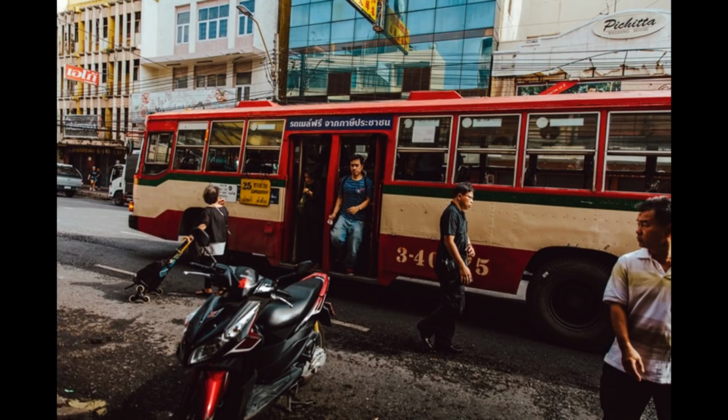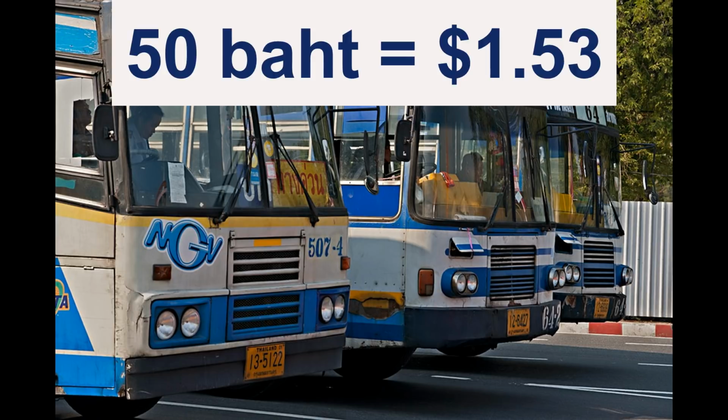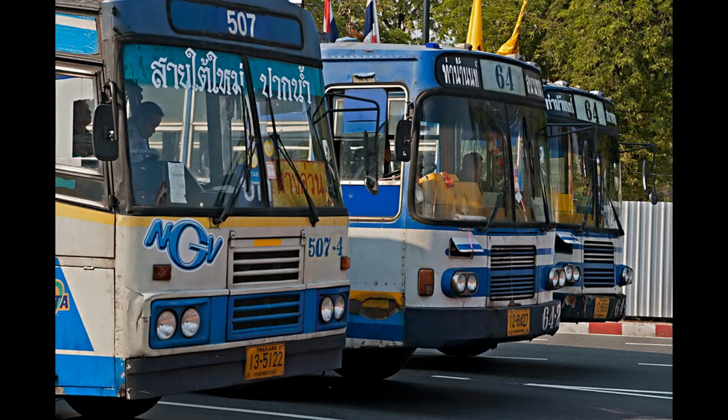Now, the blue buses are a bit more luxurious. The price is based on how far you go. So maximum, let's say they charge 50 baht if you're going somewhere real far, which is $1.53. You understand? But these buses have air conditioning. They're not as crowded.